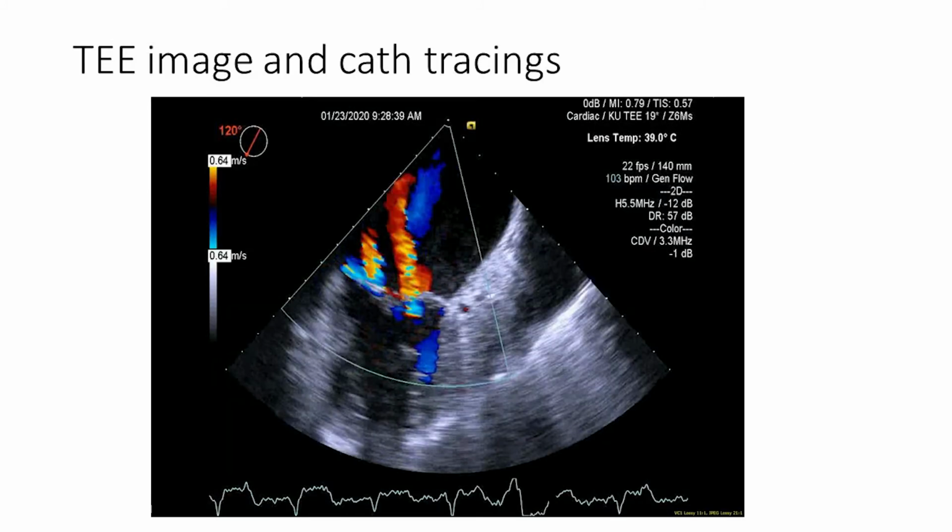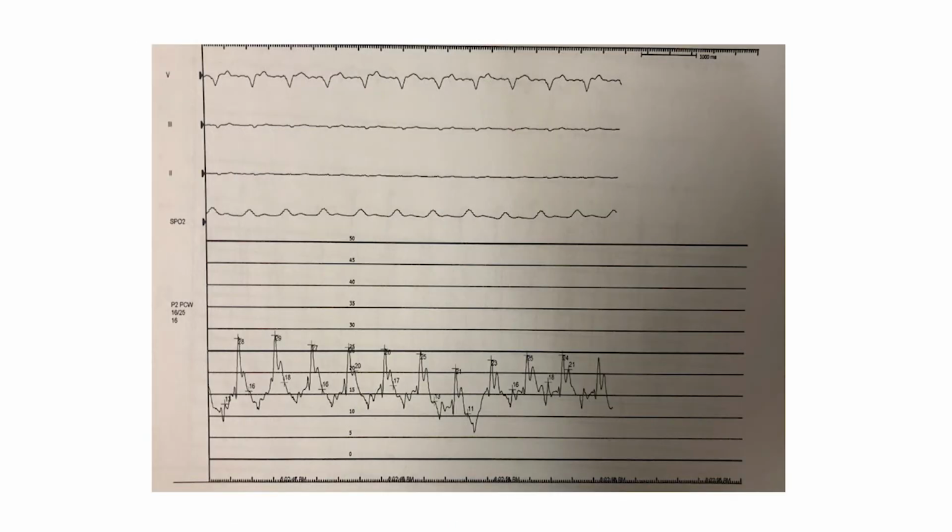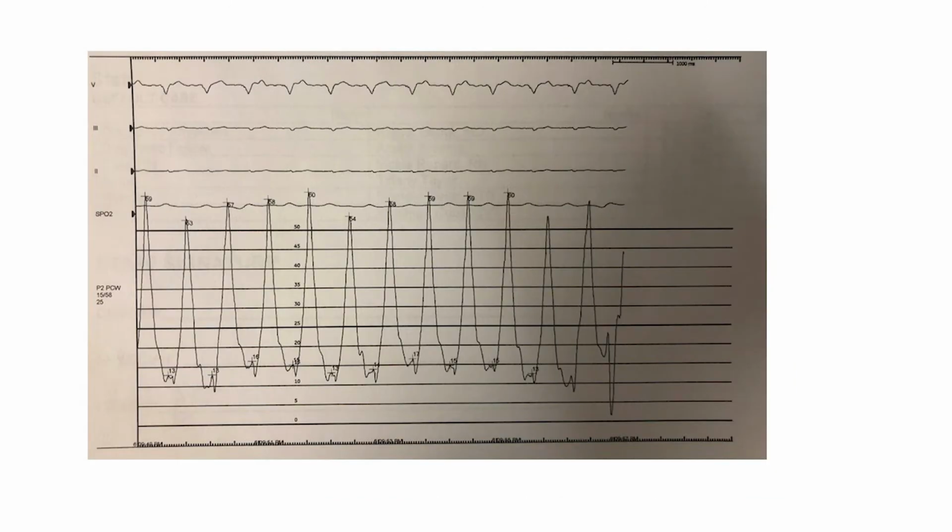This is a TEE image as he was being worked up for a mitral clip. This is a still image, does not do justice to his severe MR. If you see, the posterior leaflet appears to be near flail. There are 2 separate jets. There was pulmonary vein reversal as well. This is the initial wedge. This is the wedge when the V waves were as high as 60.